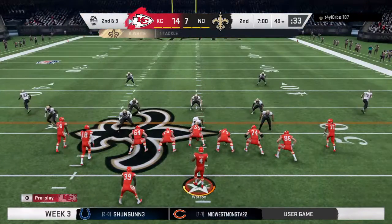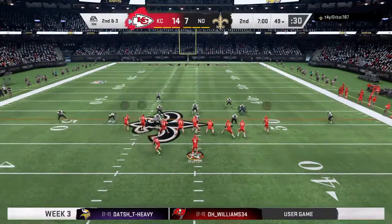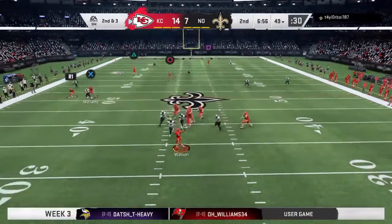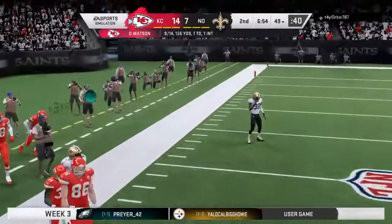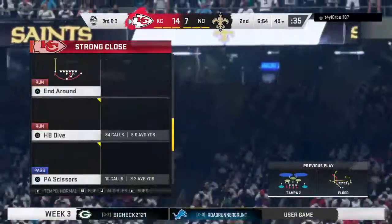Able to get 7 on that first down pass play. 2nd and 3. Watson, dancing to his left. And his throw's going to be incomplete. Albert Wilson, the intended receiver there. And it's 3rd and short.